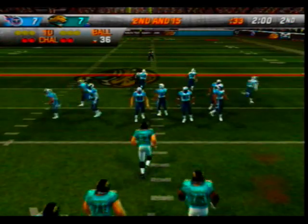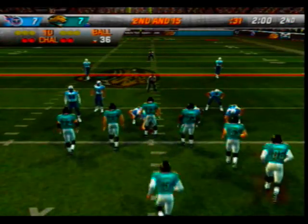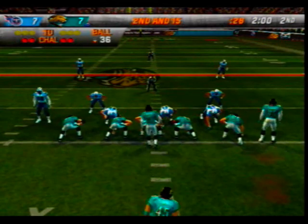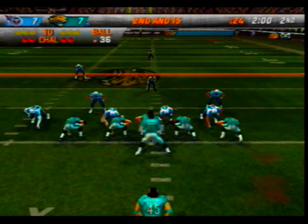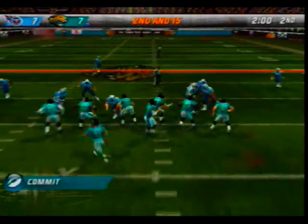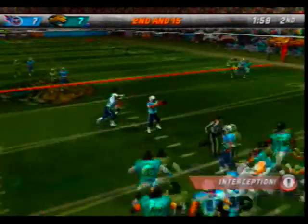So 2 minutes left before halftime. Ball on the 36-yard line. Here we go. The defense lines up in the nickel. Albright with a man in motion. Dropping back. Pressure coming.